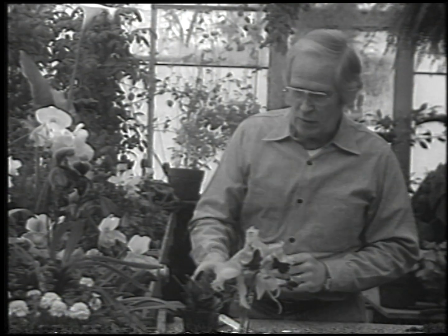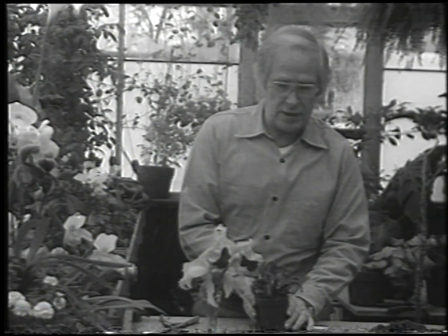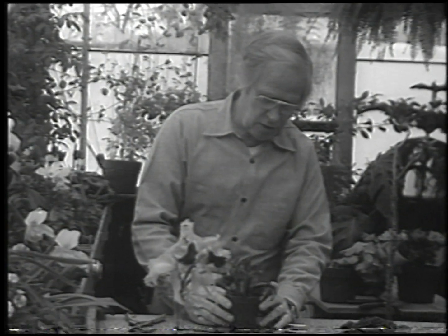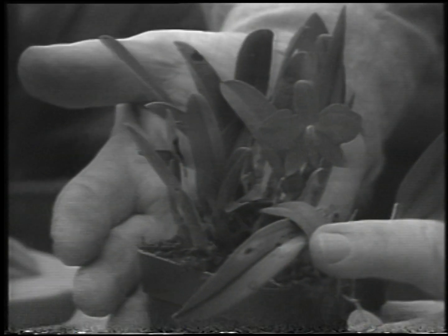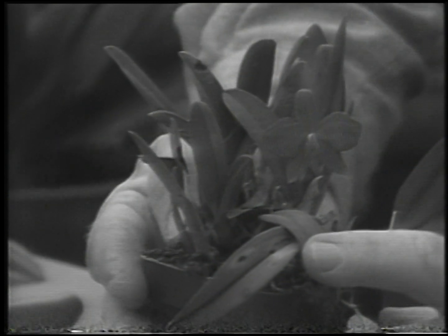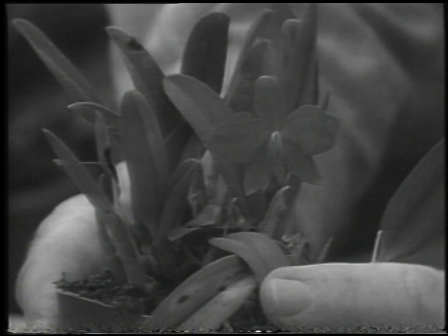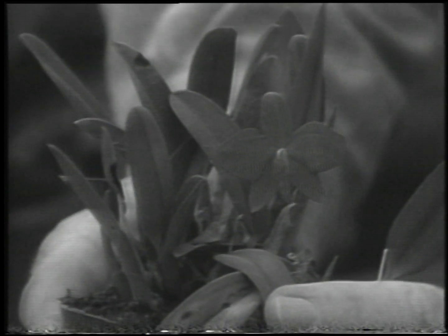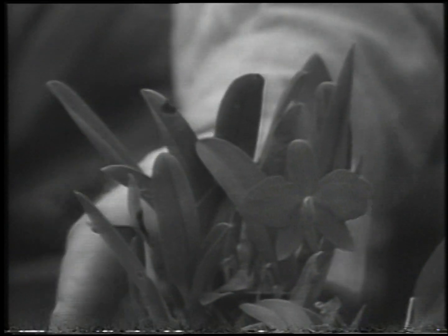And then down here on my bench I have this little fellow. This is called a Sophronitis. This is one from the jungle. And see, it's a real miniature. You can see how small it is, with bright scarlet flowers. This one has been crossed with great big orchids, which do not normally come in red. And the plant breeders have ended up with big red ones as well as little red ones.